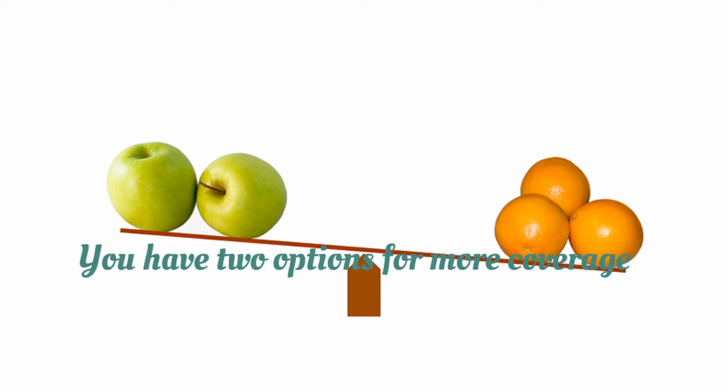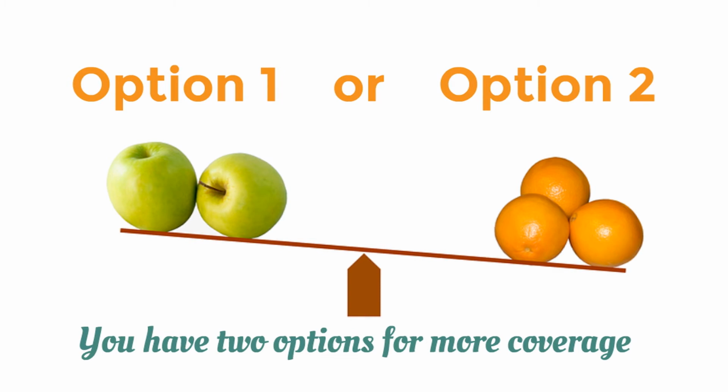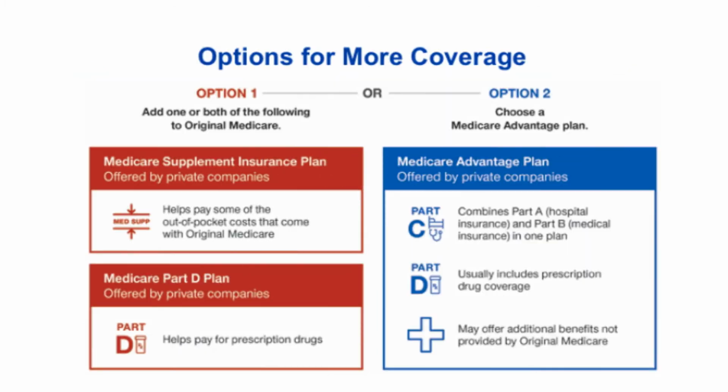Option 1 is to add Medicare supplement insurance and a Part D prescription drug plan to original Medicare. Or option 2 is to choose a Medicare Advantage plan, Part C. Many plans include drug coverage and additional benefits as well.